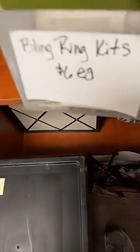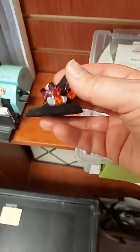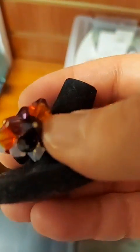Also wanted to show you here, I had shown you the Bling Ring kits a couple weeks ago, and I didn't have my sample, and lo and behold, when I was cleaning up, I found my sample of the Bling Ring. So here you can see it has an adjustable ring band, and then you can attach these crystals on here. These are all Swarovski crystals. So this is a really cute little kit.